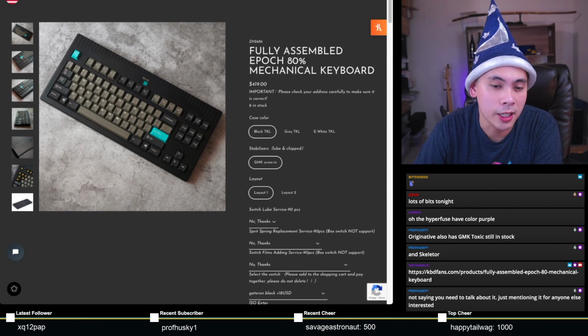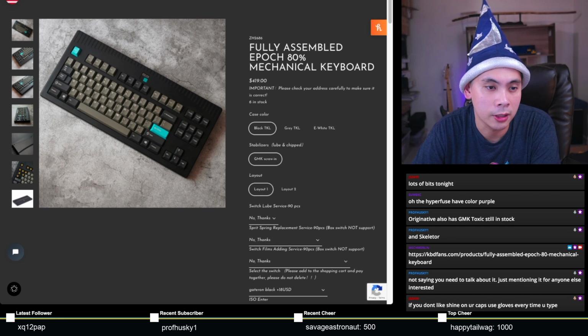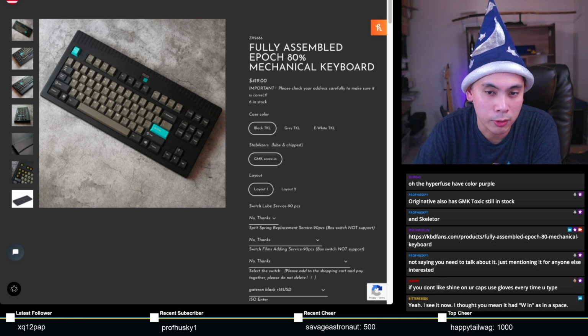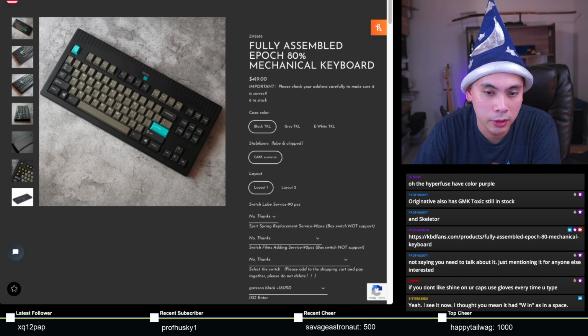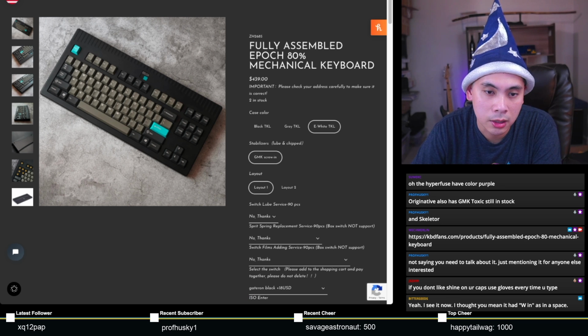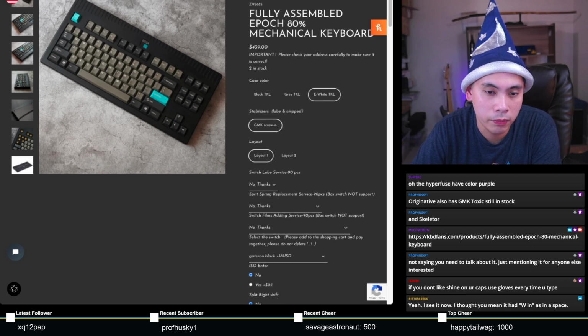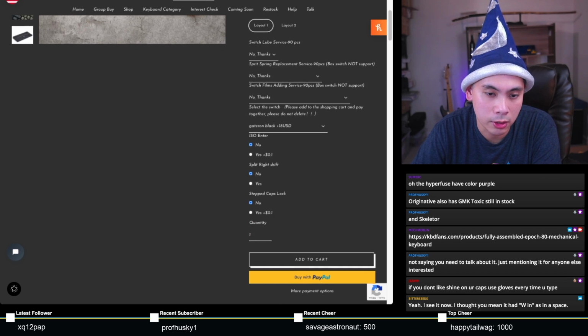Here we go. For $419 for a fully built kit. Fully assembled, meaning KBD fans will solder in all the switches for you. Here you've got your choice between black, gray, and E-white. E-white's a little bit more expensive, but yeah, you can choose your layouts and all that.